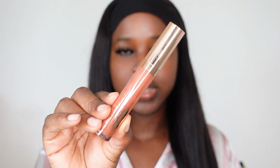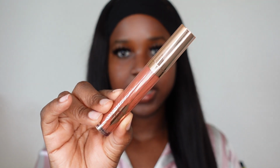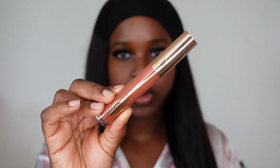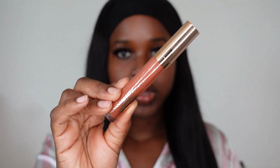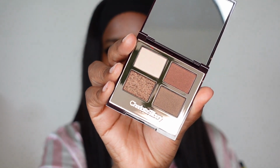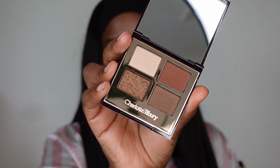The first free item that I got with my order was the Collagen Lip Bath in the shade Pillow Talk. I'm not going to swatch it just because I already know that I don't want this product, but this is what it looks like in the packaging. I also received the Bella Sophia eyeshadow palette. This is what it looks like. I'll do some quick swatches because I'm probably going to keep this.